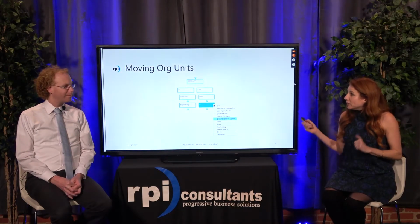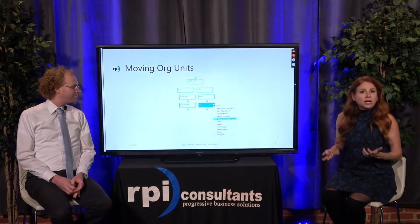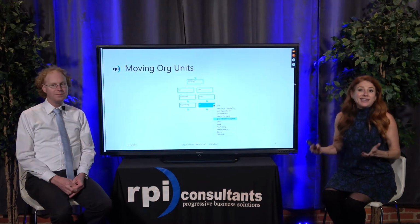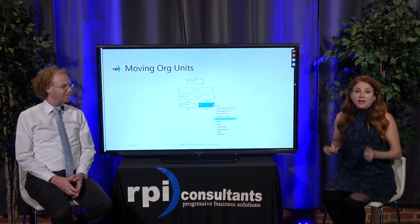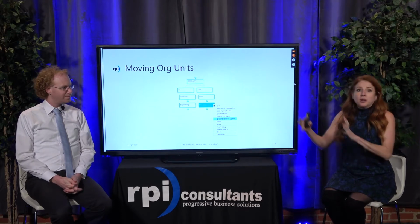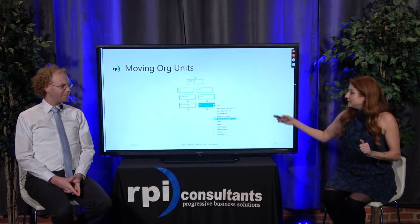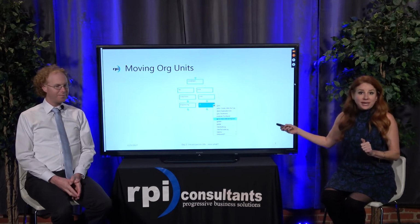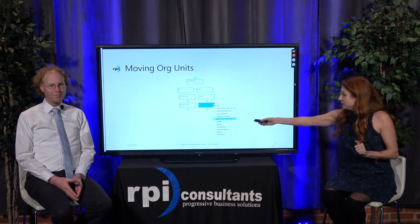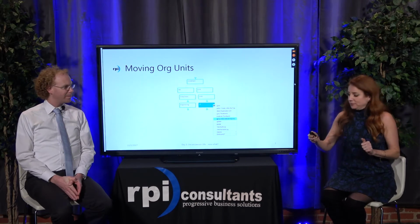And this is a really, really great function here. Moving org units or process levels back in the old days meant you had to essentially deactivate a process level, create a new one, and then go bring all your employees over with all of the new structure. Now you're able to easily just drag and drop or copy and paste an organization unit under a new reporting structure. So here you'll see on this slide, it shows move under a different org unit.